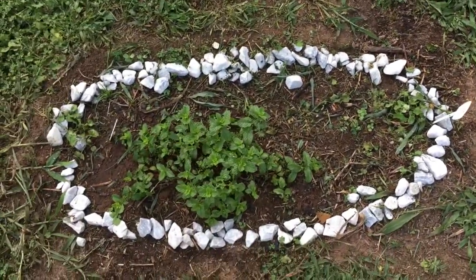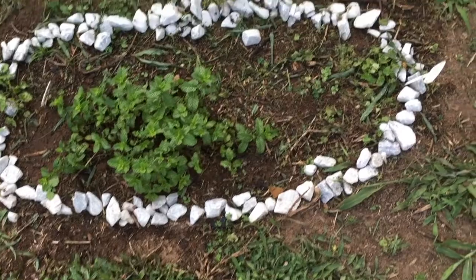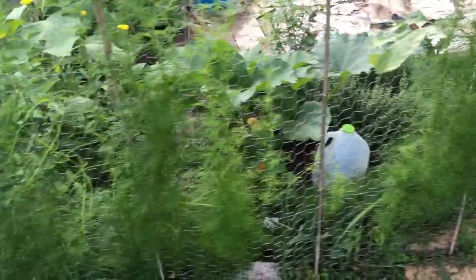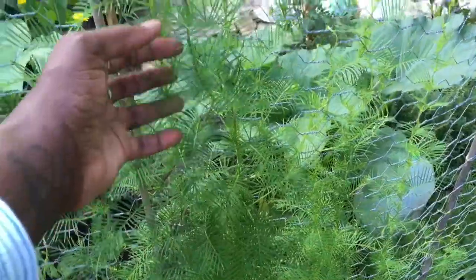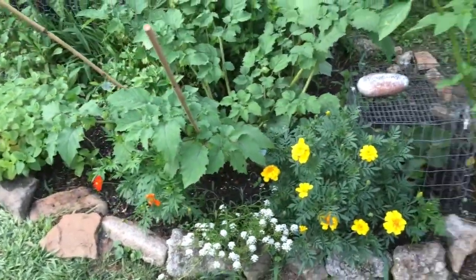In this bed I have mint and it's probably going to take over the entire area, which is fine by me. I also planted cucamelons in here. They're right there. And another one right here. On my fence I have cardinal climber and it's gonna bloom little red flowers, so that's gonna be really pretty. Zinnias. This bed is a lot different from May and I love it.